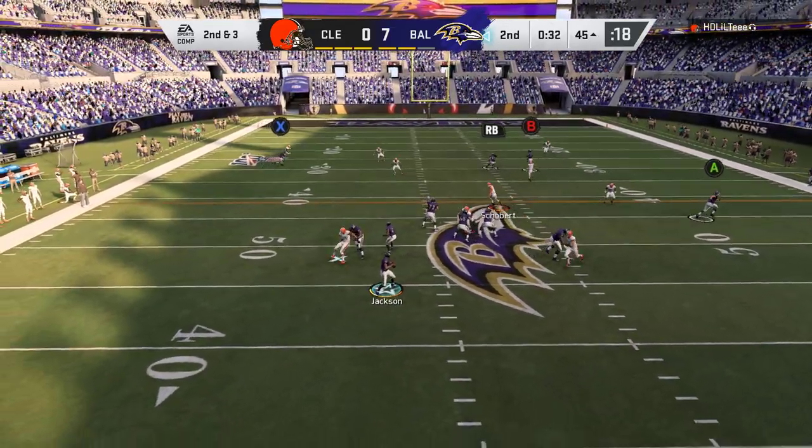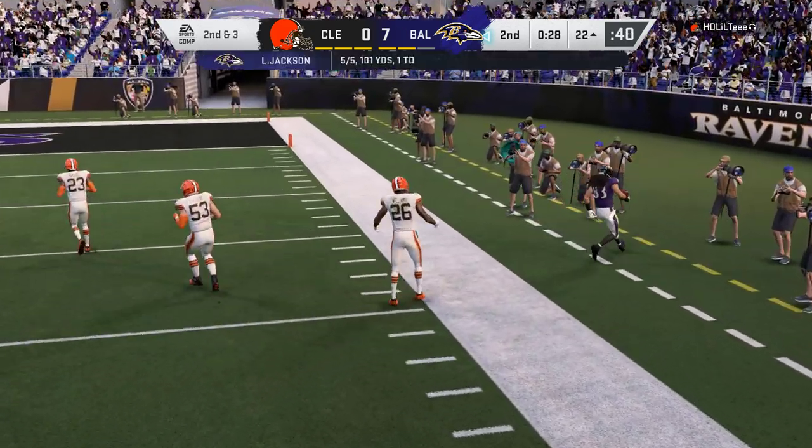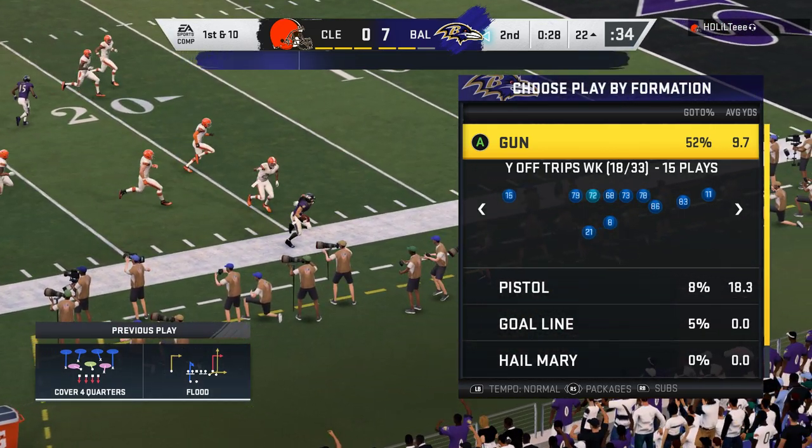From the 45 on second down, Jackson. Takes this one down just short of the 20, 23 yards to pick up there.